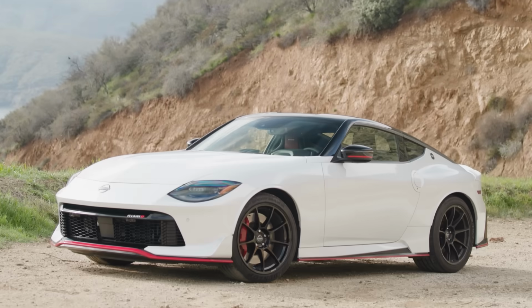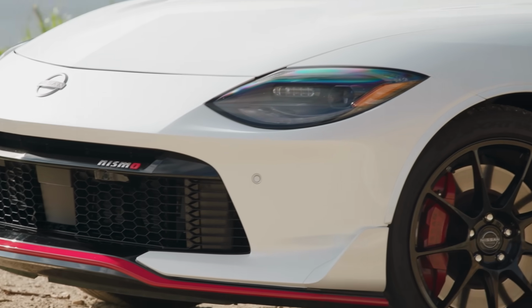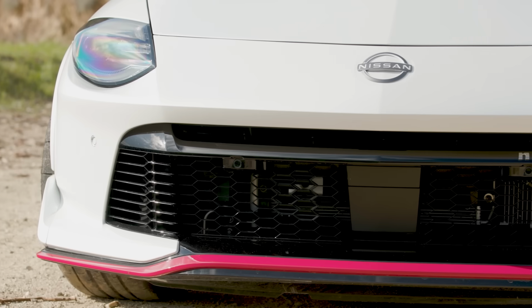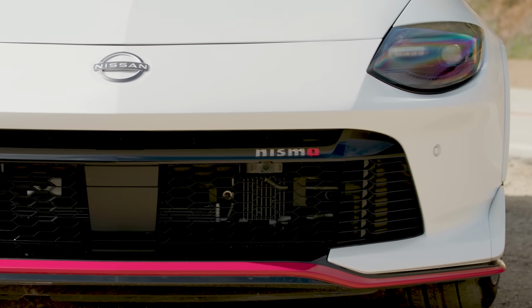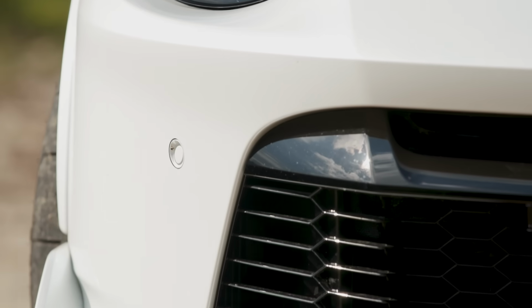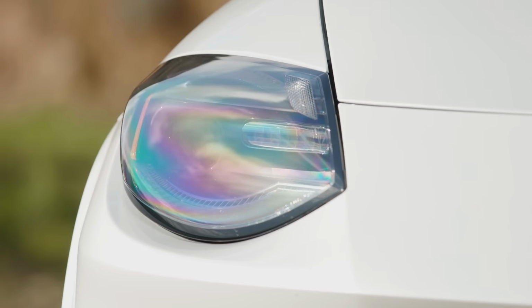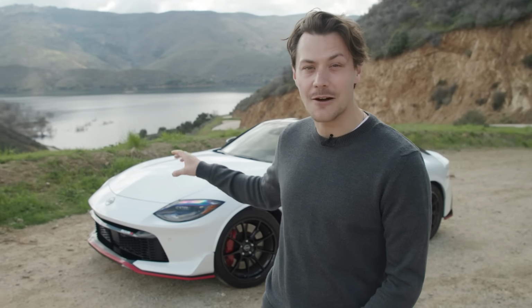Design first. We've got a redesigned front end. It's a little bit lower profile, which is just going to help to reduce drag. We've also got a redesigned front grille with wider mesh, which again, Nissan say helps to reduce drag but doesn't inhibit the cooling factor of that air coming up through into the engine. Indeed, cooling is one of the ways that Nissan managed to extract some extra horsepower out of this engine.